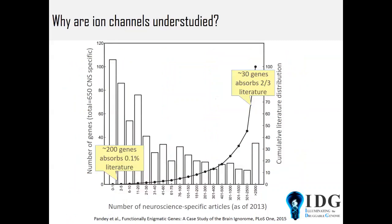If ion channels are so critical for human health, why are so many still dark? And this relates to a broader question of why some genes are historically ignored. It is now a nationally recognized issue that has to do with an imbalanced propensity to focus research on a small fraction of the proteins.